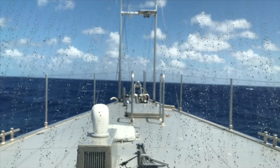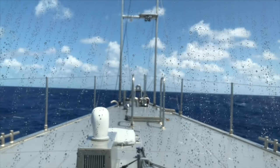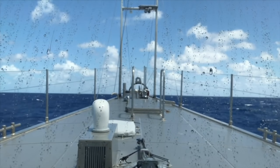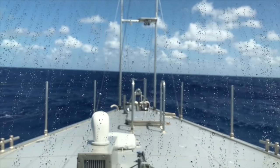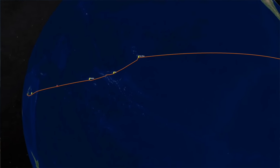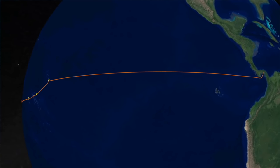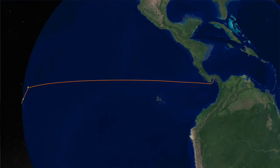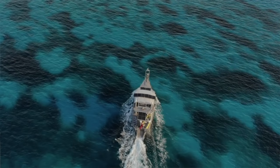A gentle swell lifts our bow as we head east from Raiatea. FPB 781 Cochise is fully bunkered, having just topped off the diesel tanks. Our goal is to make the 4,700 nautical miles from Raiatea to Panama without stopping for fuel, something no other small power yacht has ever done.